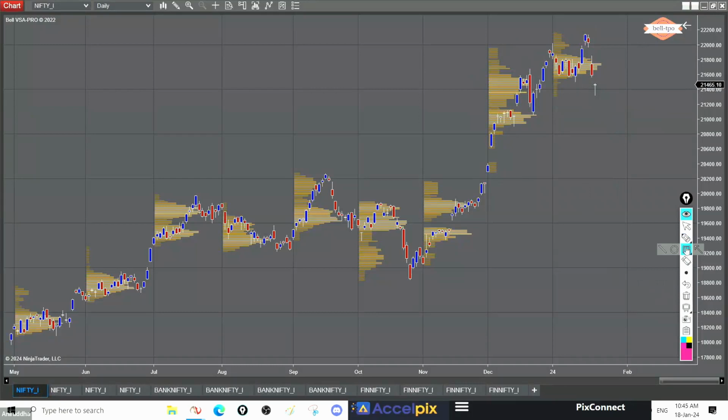But yes, if you are saying that this HVN is not reached and we start going higher, now the question is how you treat this whole range. Are you saying that okay, this was a consolidation, we moved higher, came back down and repaired this? That is one way of looking at it. Another way is that this whole thing is a consolidation and part of a single auction. So this becomes the developing HVN.